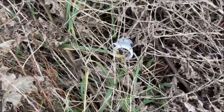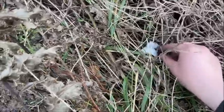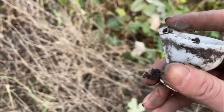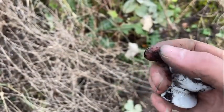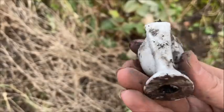So I think we found a really crappy find down here. It's a toilet! It's a toilet! It's literally a whole toilet. Oh, the cistern on the back has broken off by the looks of it. No, they wouldn't have had a cistern then. It would have gone up a long pipe to a top. Oh, well, there's something broken. It's a little bit broken off the back.